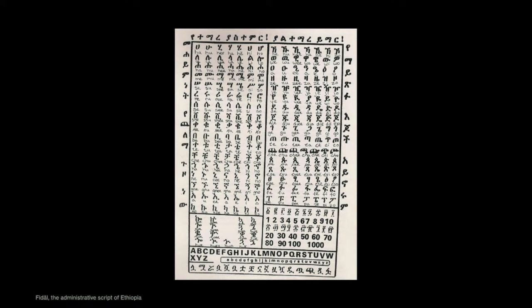This is the central administrative script used by all bureaus and schools. It is written from left to right and belongs among the syllabic sign systems, Abugida. The characters are graphemes representing syllables, and consonants and the vowel E define the 33 basic characters, which are then slightly modified by short complementary strokes called flags, depending on the appended vowels. The whole character set, known as fidel gebeta, is composed of 299 characters.